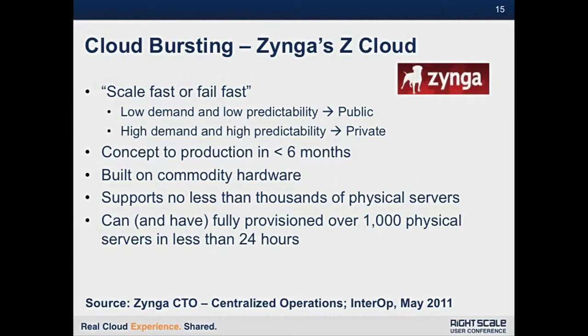It's commodity hardware. They shared a stat, which is they're now able to provision from bare metal to a functioning resource pool in the RightScale system, 1,000 servers in less than 24 hours. So pretty extraordinary timeline. And it just gives them complete flexibility on where they actually deploy these environments.